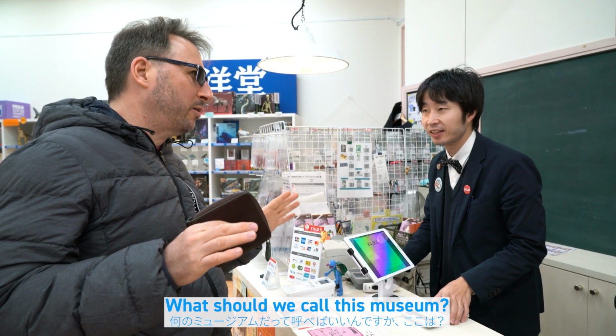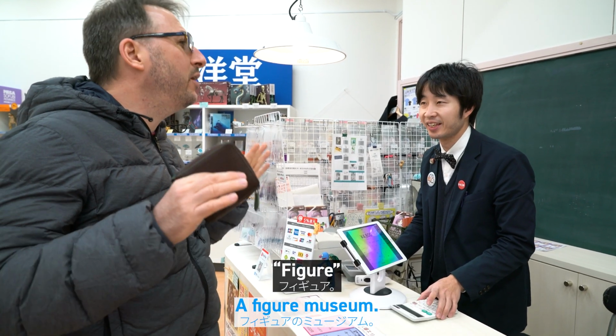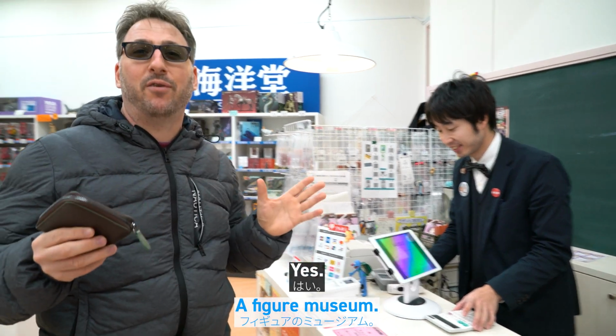So what is this exactly? Okay. It's an anime figure museum. Not just Good Smile, but also other companies' items are here too.